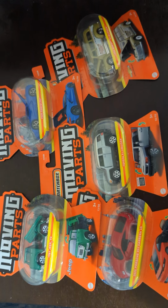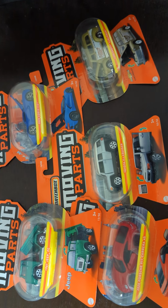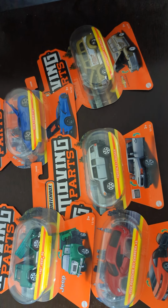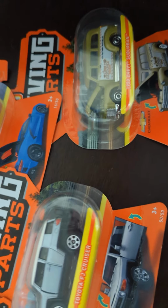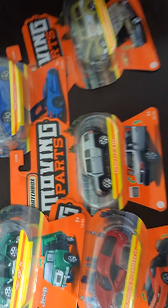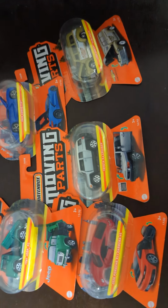So yeah, the ones I got are the 1961 Jeep FC, the 2020 Porsche 911 Carrera 4S, the Toyota FJ Land Cruiser, or FJ Cruiser, the 1950 Chevrolet Suburban, the 2020 Chevrolet Corvette C8 Stingray. I will be back shortly with all the cars opened.